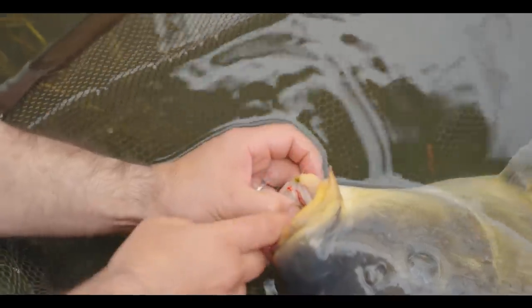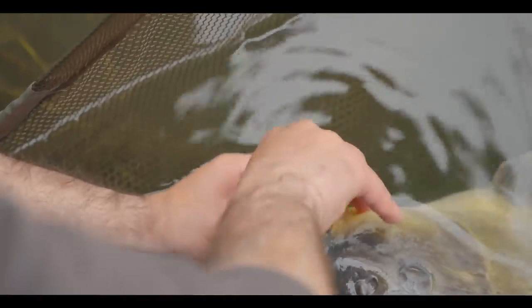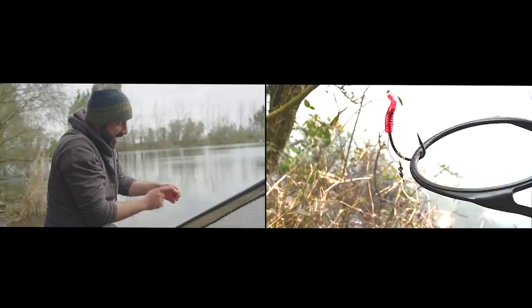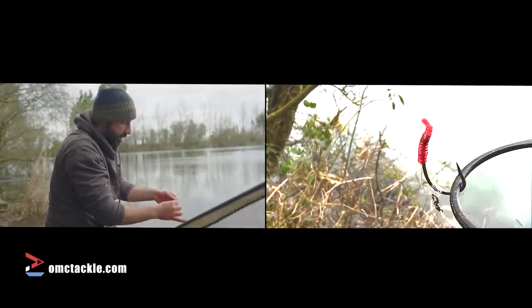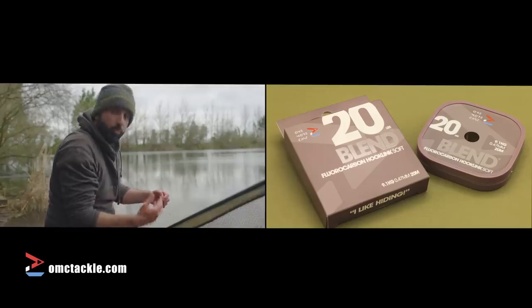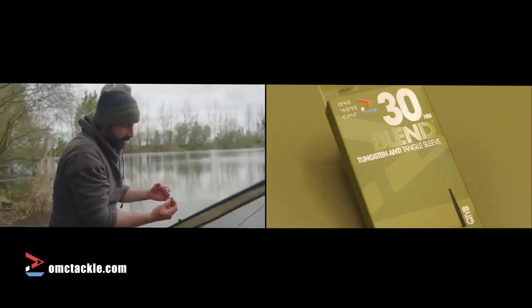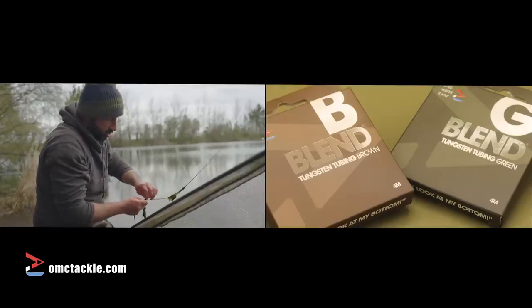Look at that. You can just see the Bloodliner aligner, and I'm just going to pop the hook out. It's absolutely nailed in the Colne Valley. This is a size 4. Just got it out before he got angry. That D-rig has caught me some of the best fish I've ever caught across the planet. It comes up trumps every time. Bloodliner aligner, a 20-pound fluorocarbon in soft. It's called Blend fluorocarbon. You've then got the tungsten 30mm anti-tangle sleeve, the pin lead clip, and there it is, the tubing. It's done its job.